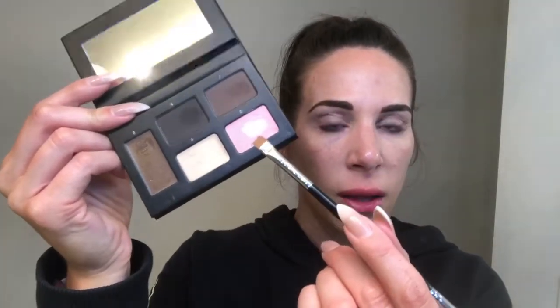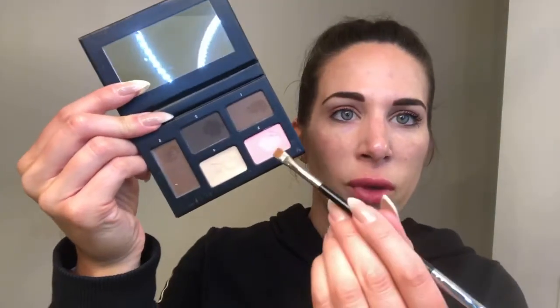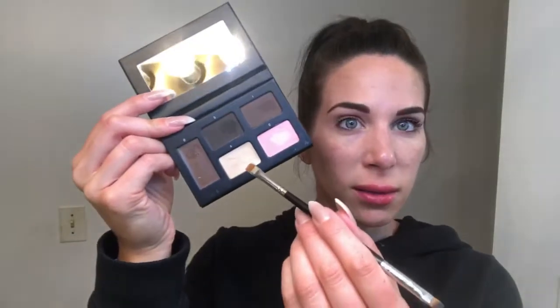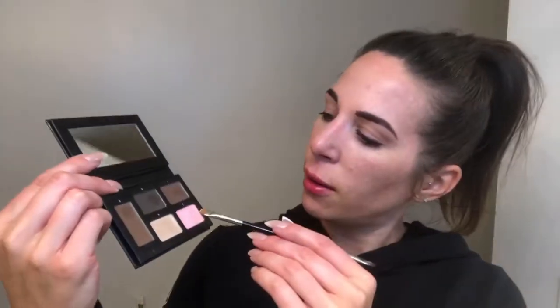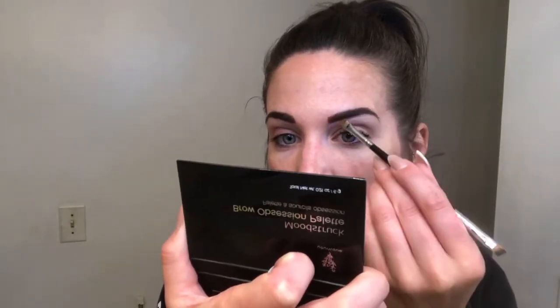And then you have your two highlights. This highlight looks pink, but it does not go on pink, and you'll see that in a second. You have a pink, which is pretty much a cream, and then a cream, white shimmery highlight. I say white, but it's more like a champagne color. It looks different when I put it on my skin. And then you have the wax to put over the powder, which makes it stay, tames your brows, and kind of combs everything into place. So that's pretty cool.